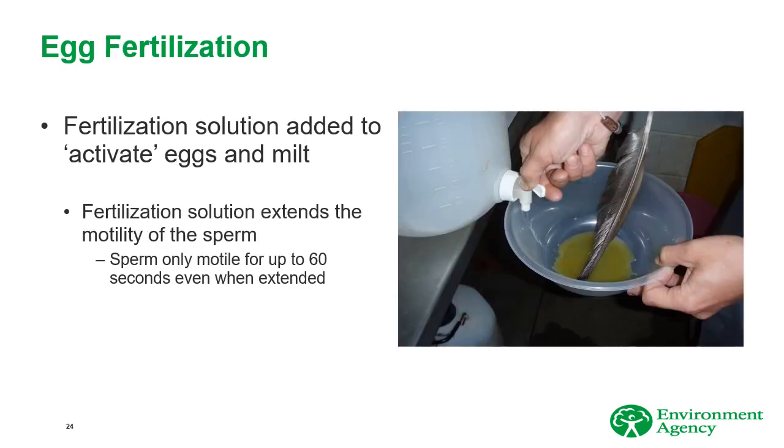Once the eggs and sperm have been collected, both in a dry state, they're passed through into the incubation part of the hatchery, where fertilisation takes place. In the wild, sperm is only motile for a very short space of time. With our fertilisation solution, we can extend the motility, the movement of the sperm, up to maybe 60 seconds, which maximises the number of eggs that are going to be viable.